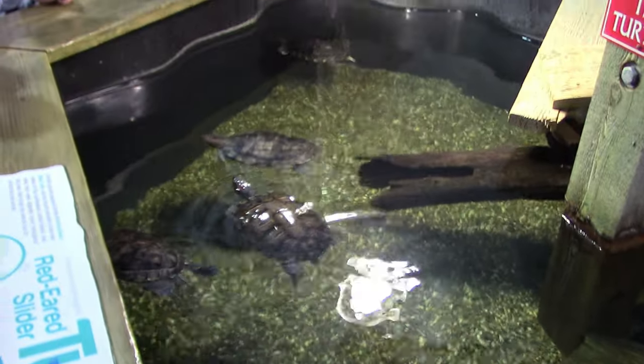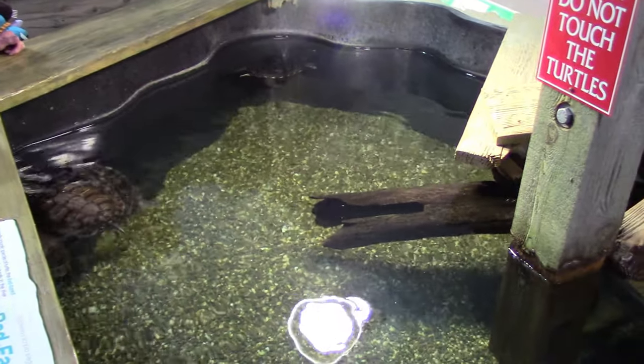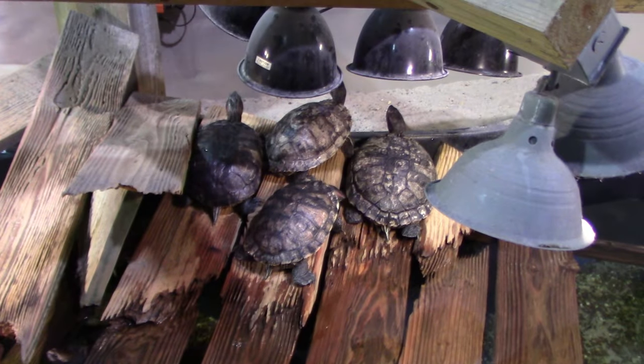Oh, nice. Oh, this guy's hungry. This guy's speedy. Gonzales is gonna come and get it. Oh, he's out. There he is. Hey, turtles. Yeah, you guys underneath the heat lamps.